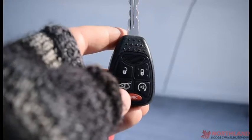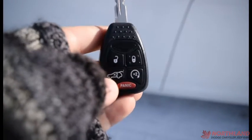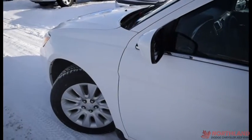You can push the seats forward as well if you need to get a little bit of extra room, and your spare tire is right underneath there as well. We got our keys here, so we got 2 presses to unlock, 1 press to lock, and 2 presses to open up the back. You got your panic button here, and 2 presses to activate the remote start. Remote start is so nice, especially in winter here. It'll get it nice and warm for you, so when you jump in you don't have to worry. But let's unlock and let's jump on in.